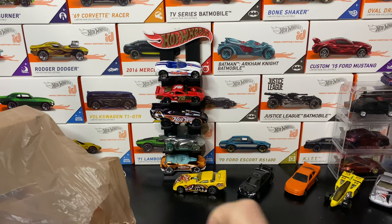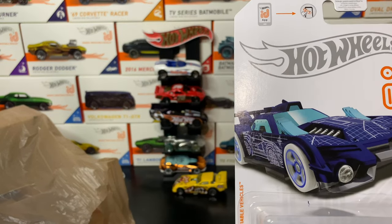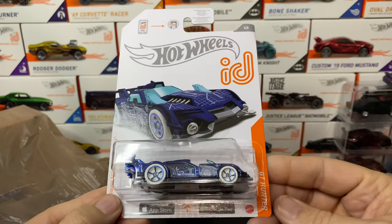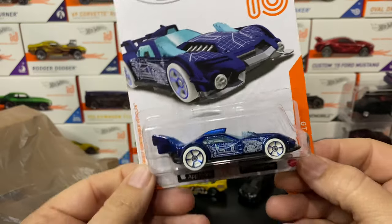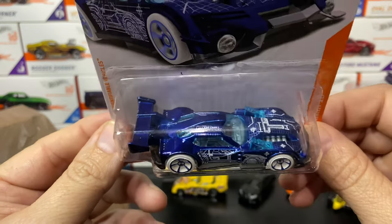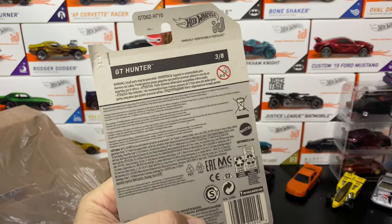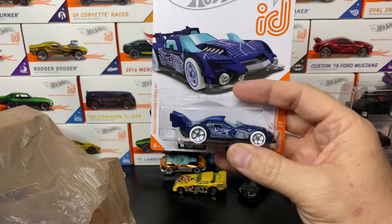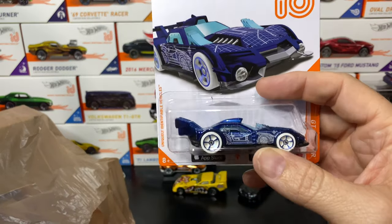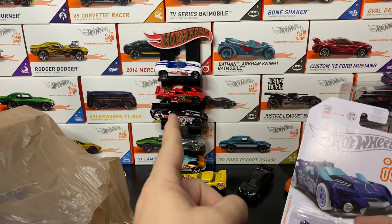Oh, look at this. Do I have this one? All right, look at that. Another ID Chase, the GT Hunter. ID Chase car. It's actually a good looking car. I wonder how this would do on the track. I'm not gonna open it to find out, but I am curious how this would do if it took on the gauntlet.